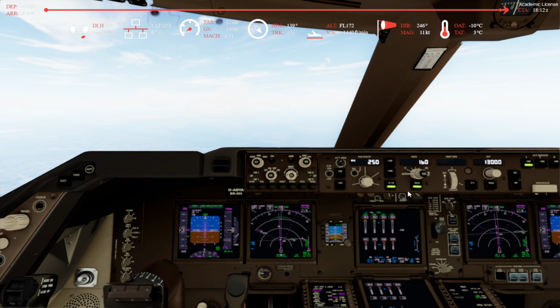Left heading 090, Lufthansa 404 heavy. TWA 420 heavy, descend and maintain 13,000.